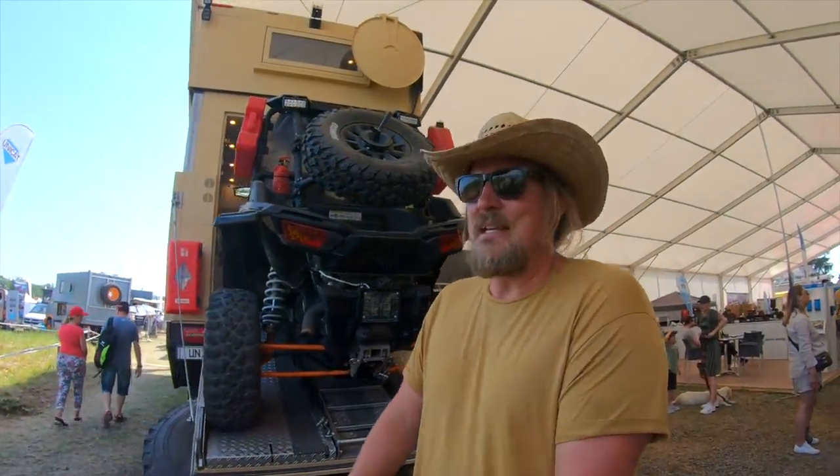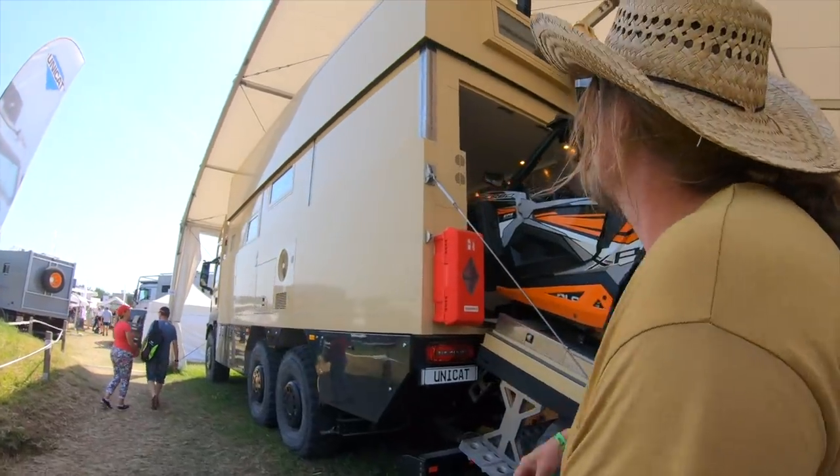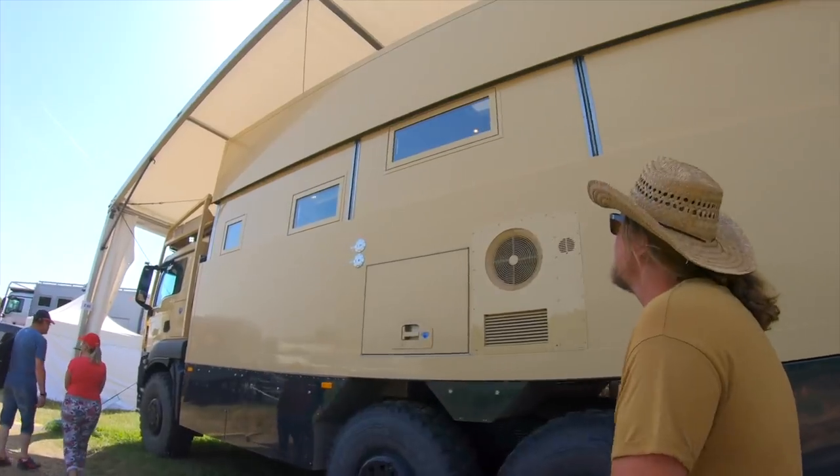But I never asked about price. Beautiful. Yeah, look at that size. And they have really big trucks.